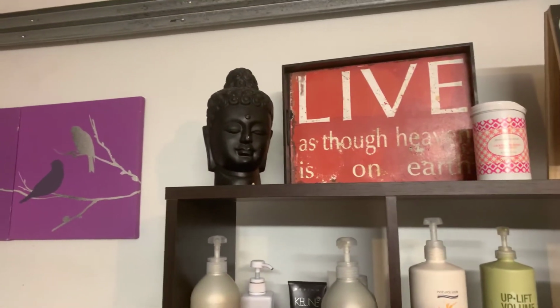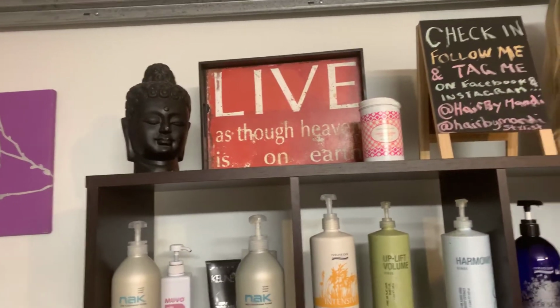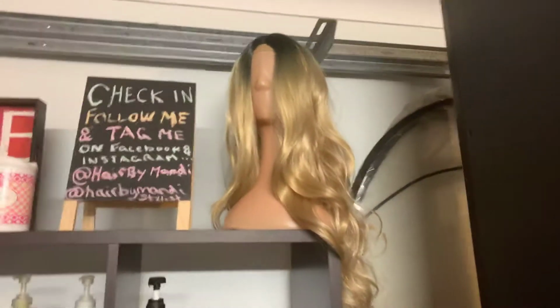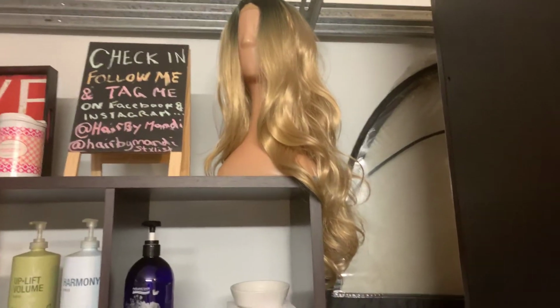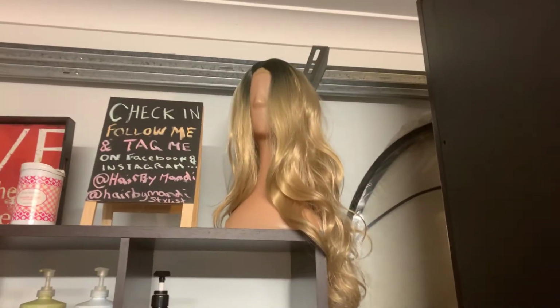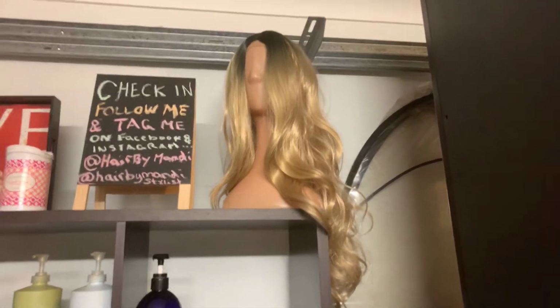Just a little Buddha head. I love Buddhas. Live as though heaven is on earth. Love my little quotes. This is just a hair wig, actually. Now and again, I'll practice. If I want to practice any new hairstyles that come out, like braiding or anything like that, I do play around with that, but I like that it's just on display as well.